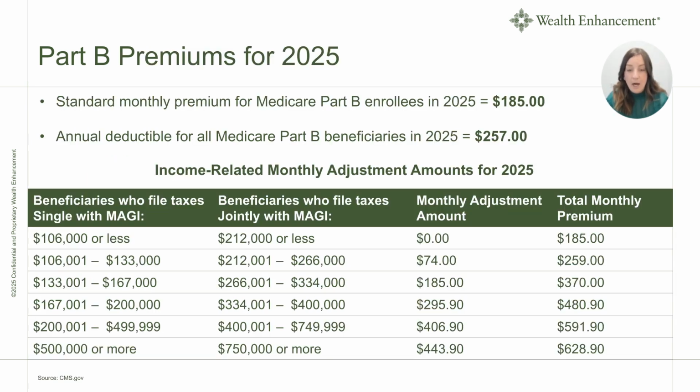Unlike Part A, Part B premiums vary annually depending on your income, and it's on a sliding scale. The standard monthly premium for Medicare Part B enrollees for 2025 is $185 per month. This means that regardless of income, Part B beneficiaries will pay at least the standard Part B premium of $185 per month in 2025. How much you pay above and beyond that $185 per month is again dependent on your income, with the highest monthly premium being over $600 per person per month.